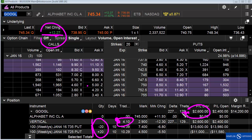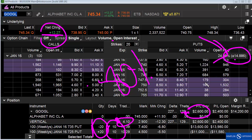And at this point the question is, when do you buy it back? I'd be fine buying it back at 80% of profit. We want to keep in mind the expected move into the end of the week is $14, and then we've got the options that expire in 10 days. So even though we're still well within the expected move, not only for this week, but obviously for next week.